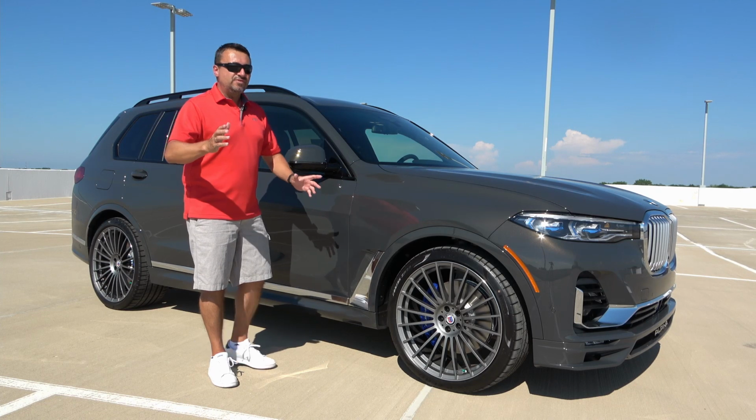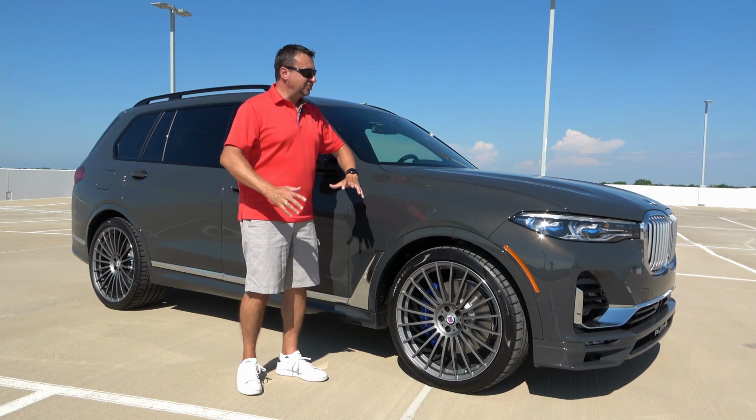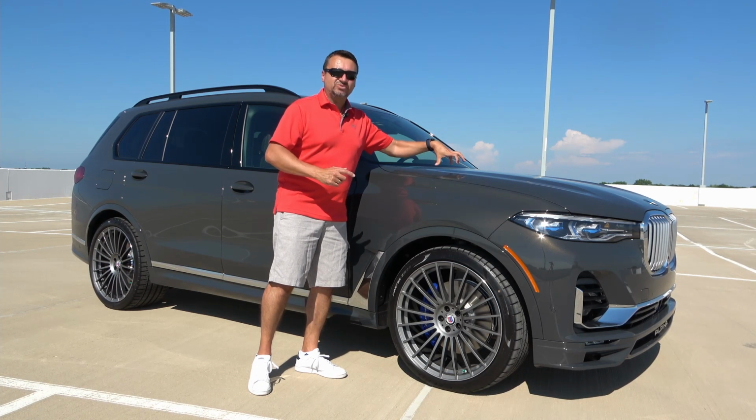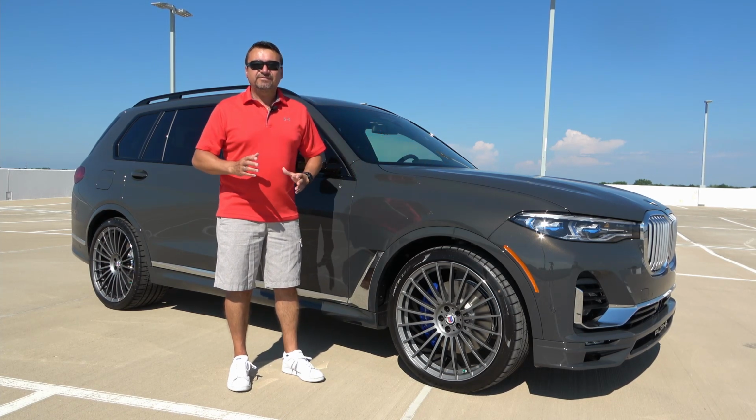Guys, I'm gonna take you on the tour of this car. We're gonna check out the exterior, interior. We're gonna see what hides underneath this hood and what makes it so special. And finally, I'm gonna take it for a spin.